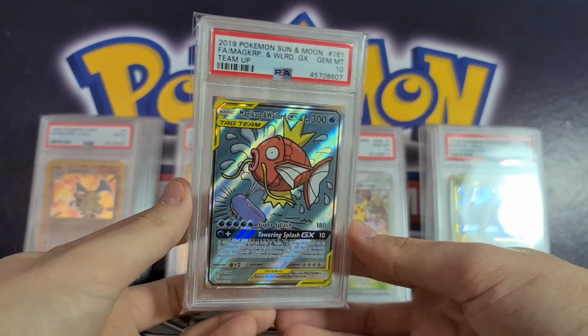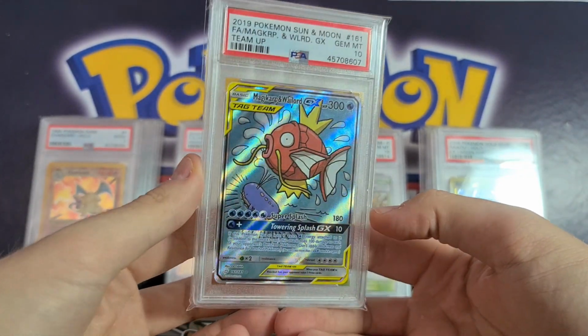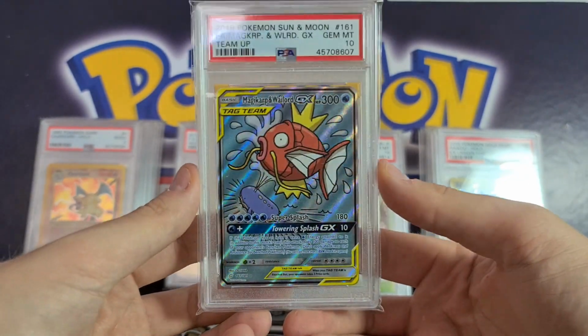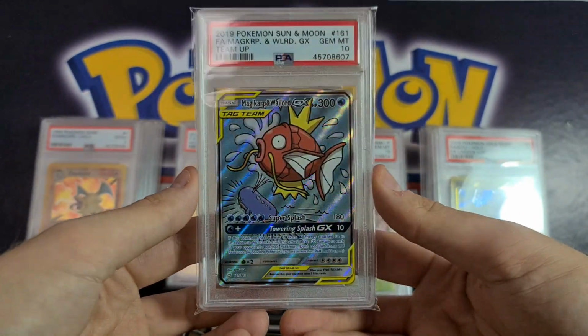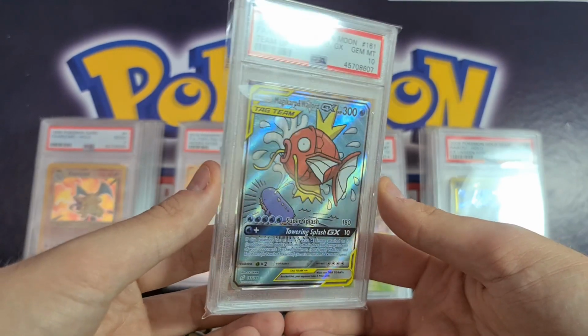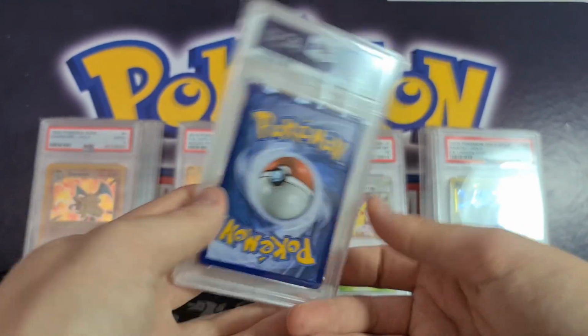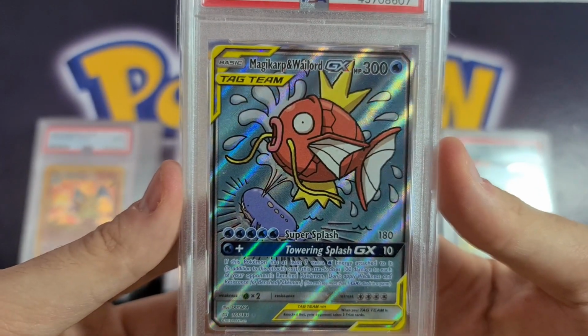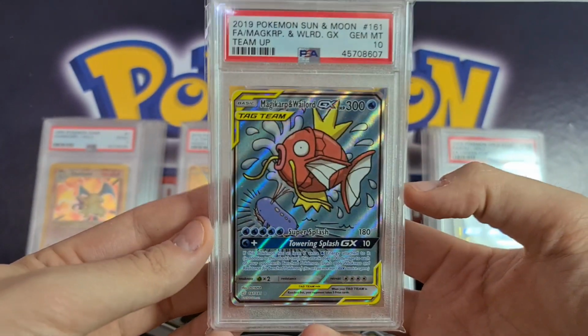And last but not least, guys, I love that you love this. I think I'm going to have to keep this in my collection as well because you've got to love the artwork on this Magikarp Wailord. Absolutely beautiful. I think this might stay in the collection for now. We'll have to see. I'm not usually a Magikarp fan, but I just love the artwork of the Wailord shooting at Magikarp. These are still quite affordable as well.